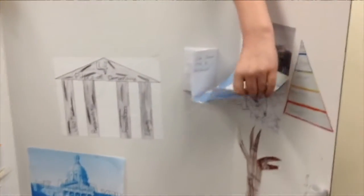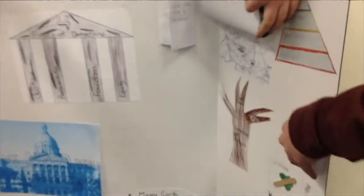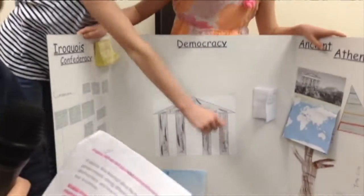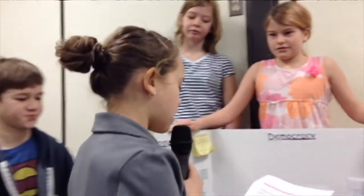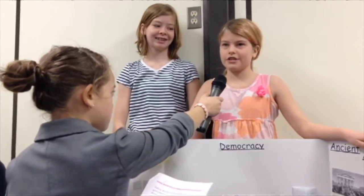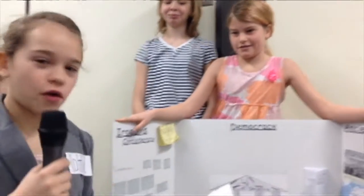This is a map where we live. This is a timeline that can roll out. It shows when everything was. These are the four pillars: justice, representation, freedom, and equity. Wow, amazing. Emma, what topics did you learn about? We learned about the ways that the Canadian Iroquois Confederacy and ancient Athens ran their democracy. Wow. Well, thank you for your time and showing me your amazing work.